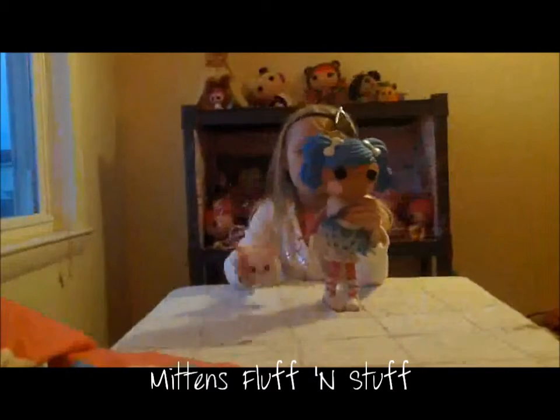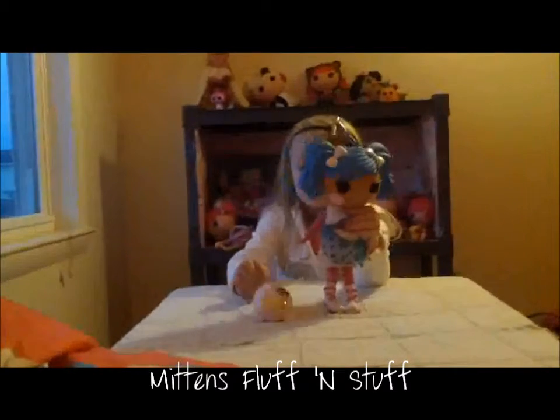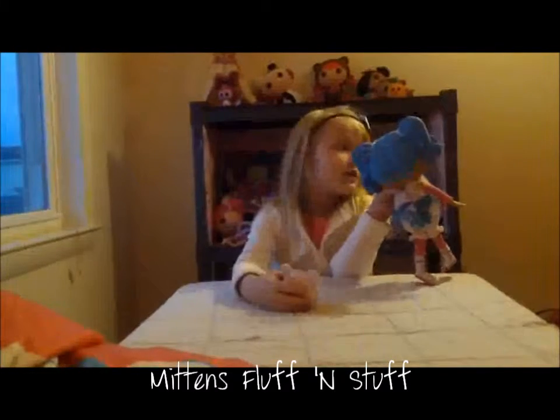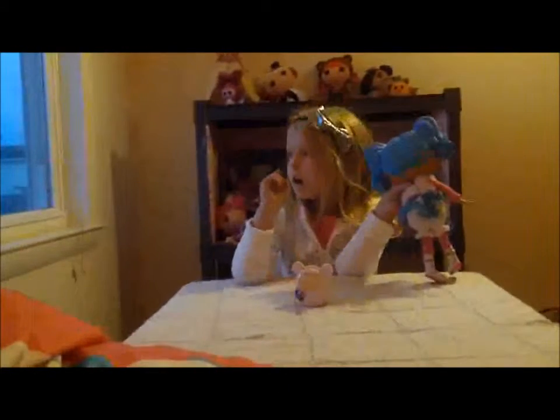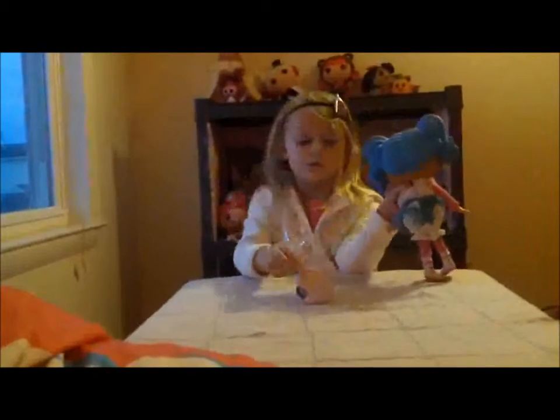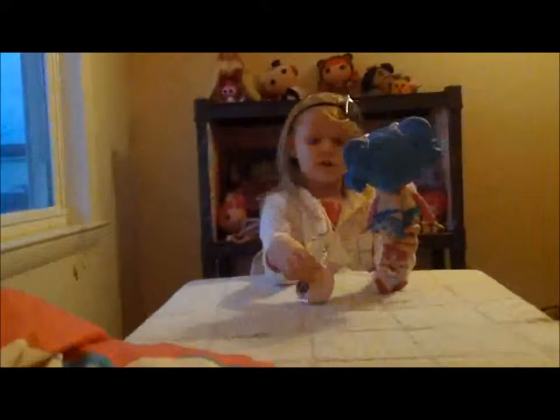Okay. Here's the front of Mittens and her pearl polar bear. And here's the back of both. She's an utter snow Lalaloopsy, which is just like Holly, but I don't have Holly. Toffee, Coco, Cuddles now.